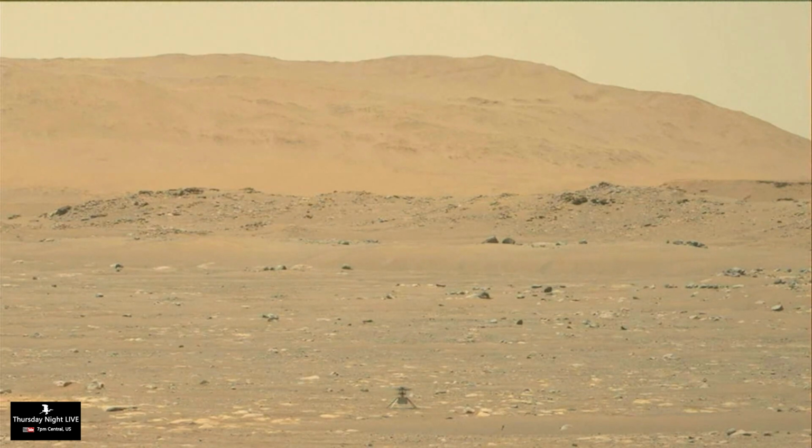Here on screen is the image from our onboard navigation camera showing us hovering above the surface of Mars. How incredible! We're gonna wait for the Perseverance rover image of us.